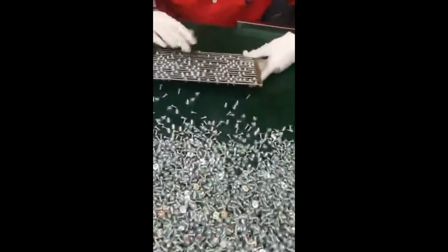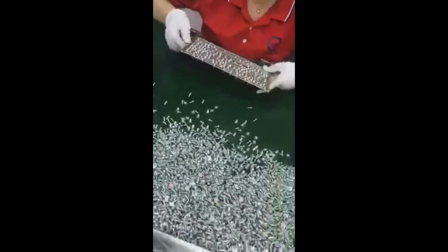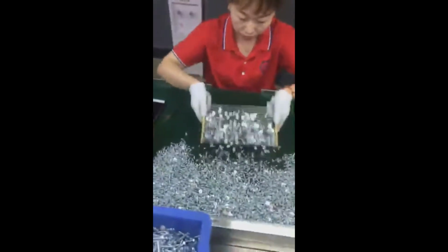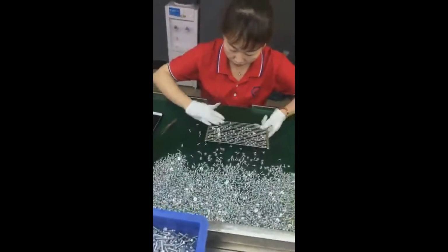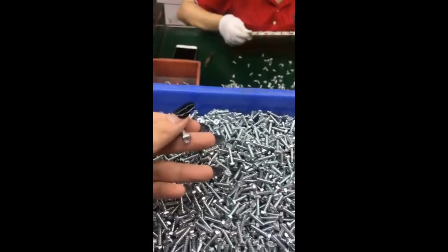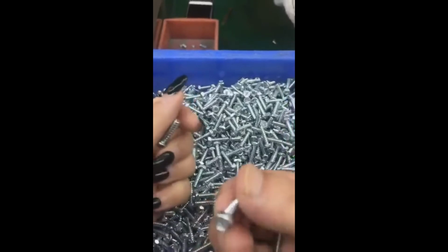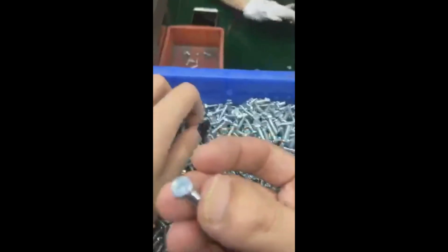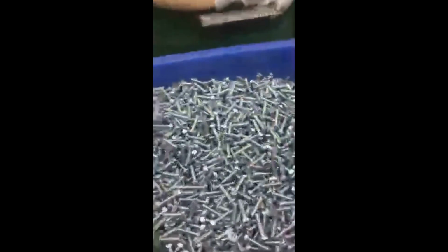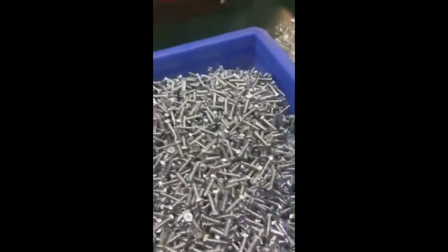This employee is checking the quality of each screw. For every order, it's a standard procedure. We will check manually, and also we will use an inspection machine to check the quality. She's working really hard right here. They are doing a visual inspection to check the color, because this is zinc coating. They will check the zinc coating color, any defects on the surface of the product, and also any defects on the head of the screw. It's really cute, these screws. Seems the product is really well made.